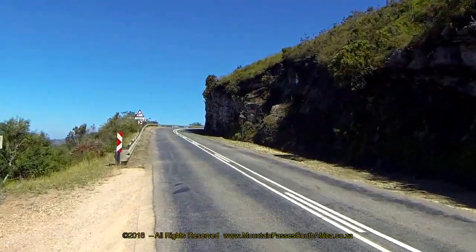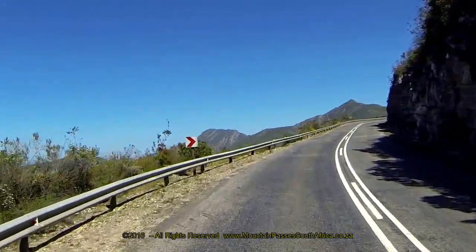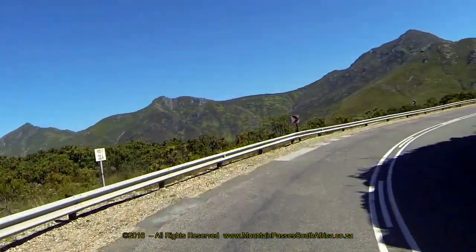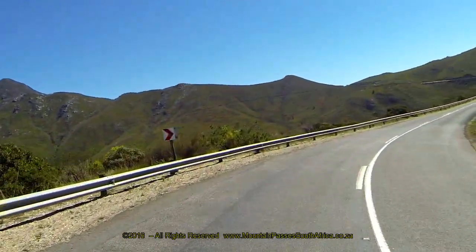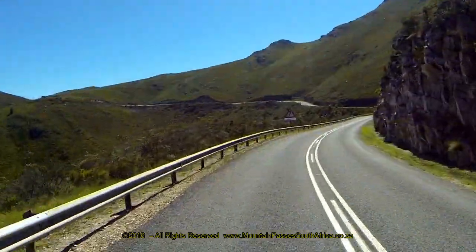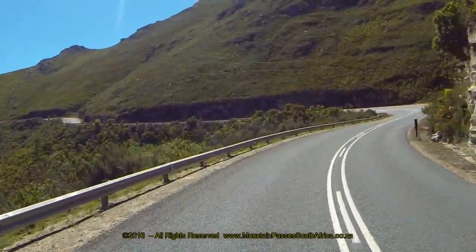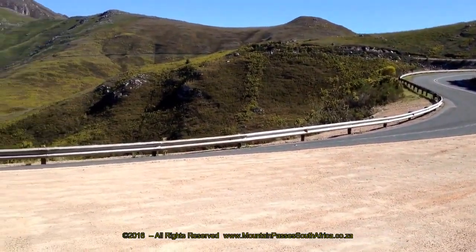Like many of the other myriad passes in this beautiful part of the world, it too began as a bridle path over the Outeniqua Mountains and was adapted by Thomas Bain as one of the 26 passes he was to build, and it was later tarred during the 1950s. The tarring also saw a realignment of the pass, and most of Bain's original route was discarded in an effort to keep the gradients lower.